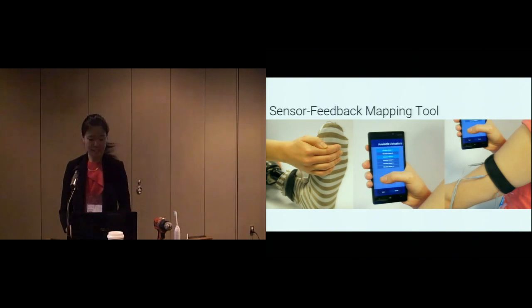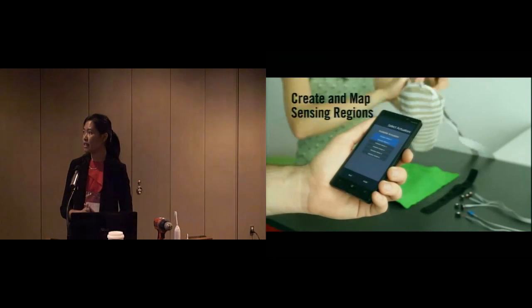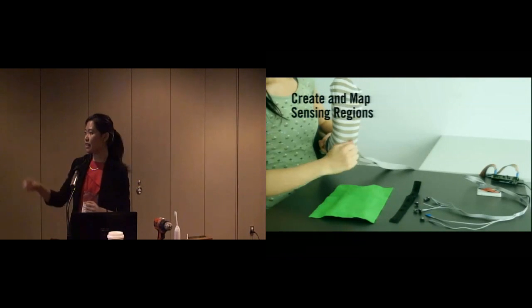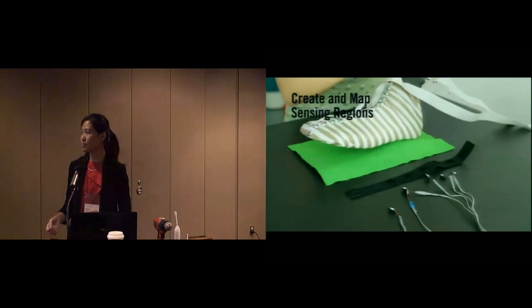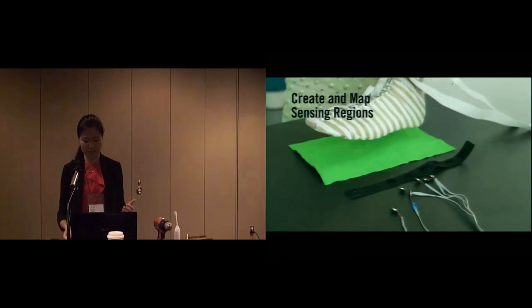And I'd like to show a snippet of this in action. So here I'm selecting a region on the foot, then we're selecting motors, and now you can see when I apply pressure to that area, those motors are vibrating. So in this example, you can see we mapped both the front and the back of the foot.